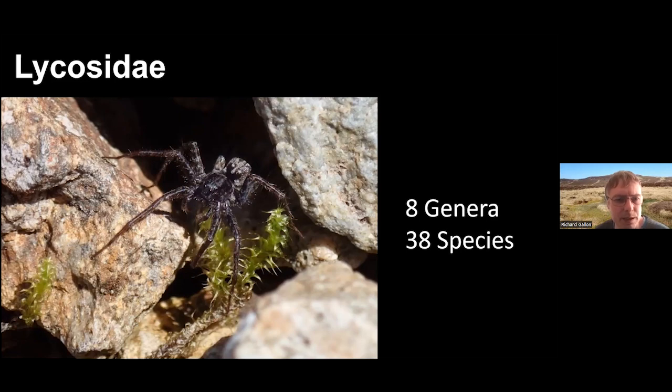So, yeah, a good family to get to know. Doesn't make a web to catch prey. Sits around in the sunshine, grabbing what it can. It's so fast, it could potentially chase down prey if it sees it, I suppose. One to get to know. Essentially, if it's a biggish spider, about a centimetre long or thereabouts, carrying a white egg sac on its abdomen or a duck egg blue egg sac, it will be a lycosid.